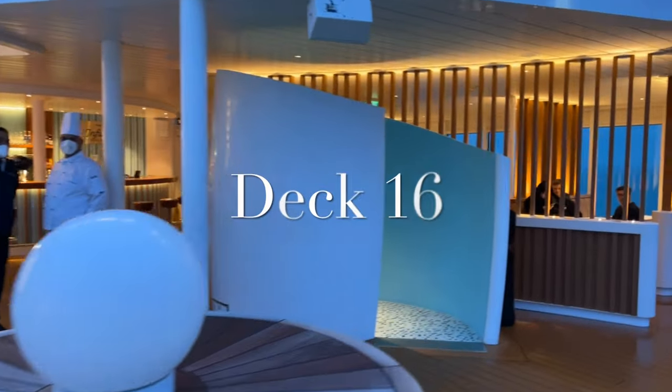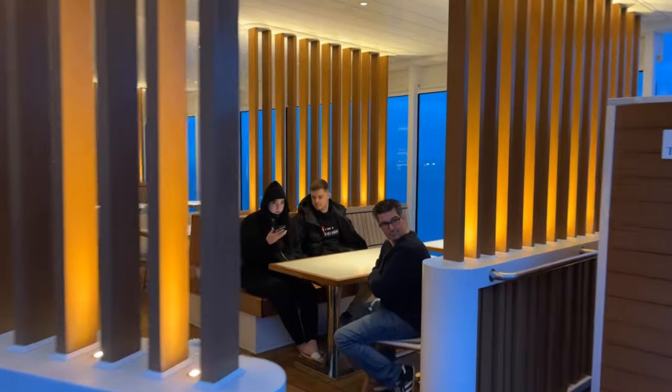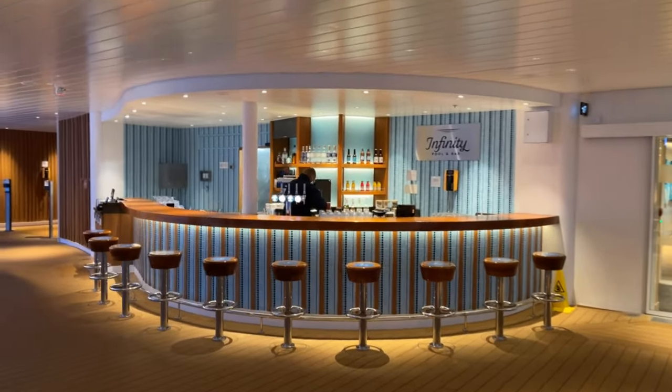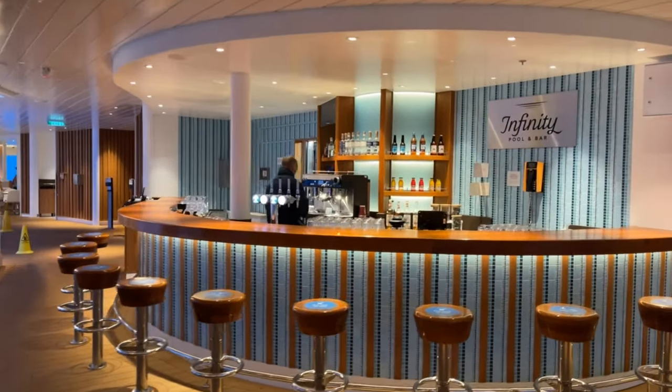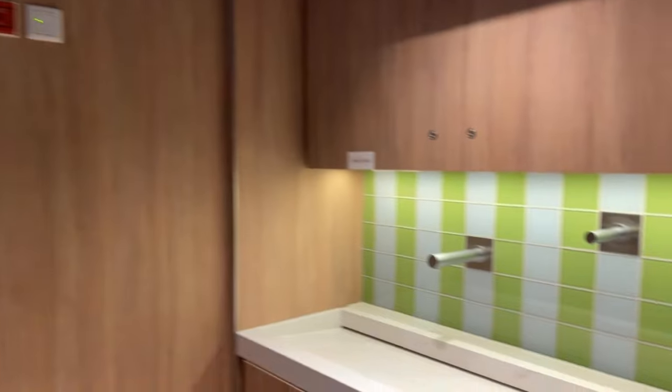And so we head onwards to deck 16. Now, this is one of the main decks aboard this ship. Deck 16 is where the all-important buffet is, and some of the bars as well. So this is where you'll go if you want to get a drink from the bar or if you want to get some food. Now, the buffet is called the Horizon Buffet here, and it is mirrored on both sides.